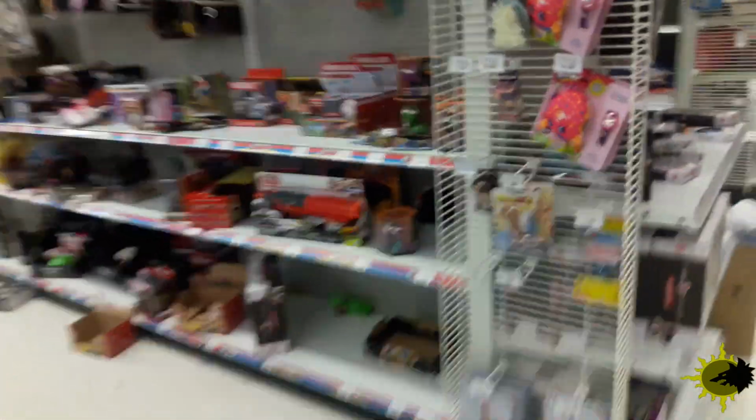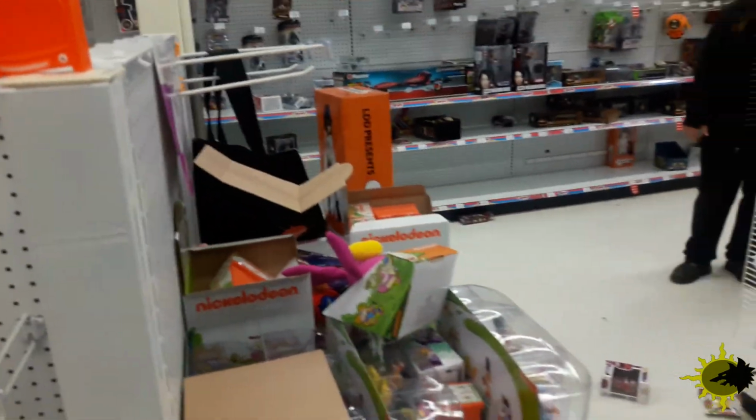Okay, this is the stock room. That's how it looks. There's no cards. Bummer. A bunch of game cases and stuff. But what Kmart usually did is they pulled all the cards out from the shelves and put them in the stock room. Then they said that they no longer had the cards, which was pretty funny, because obviously they were in the back.